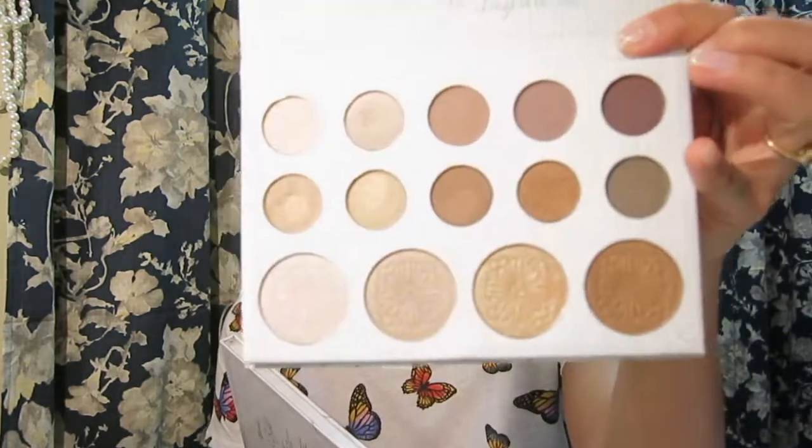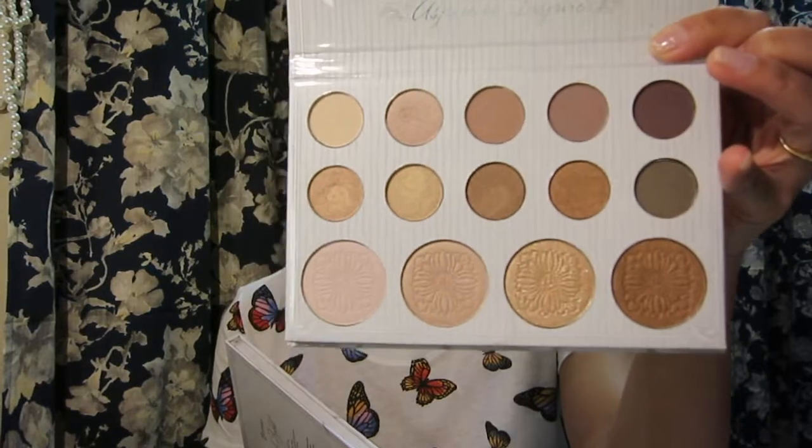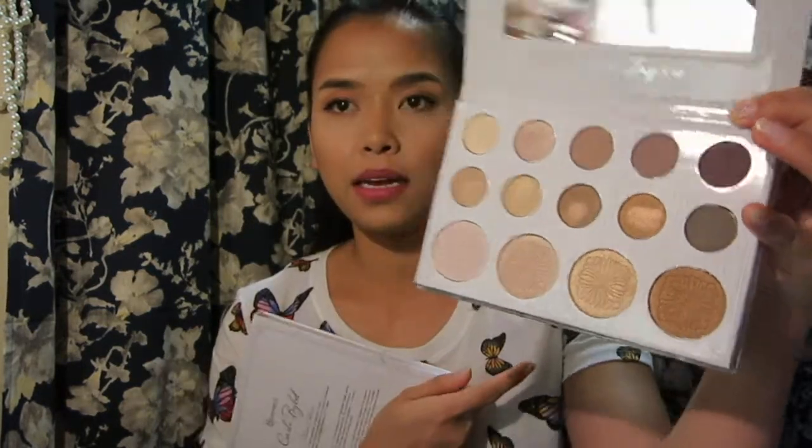So the palette on this old one has 4 shades, and these are basically very nude-ish. If you guys haven't seen my video on this, I did a review on this one last year, and I'll link it down below.